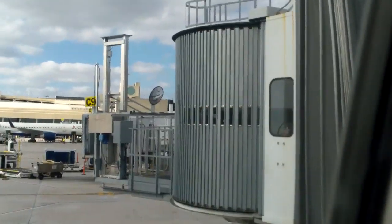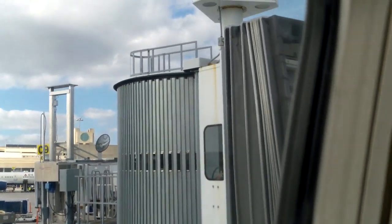Gate C11 has been pushed back from us. Door has been shut. Dylan, can you see the gate out the window? It's moving back.